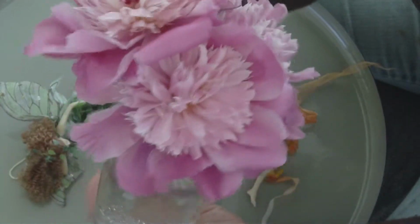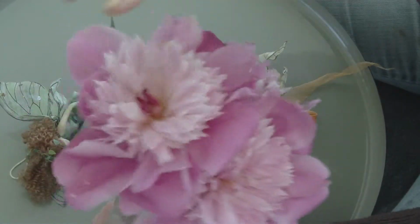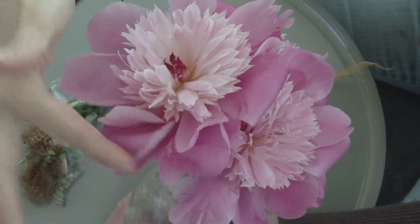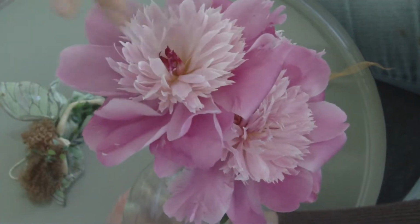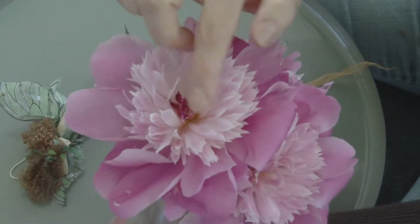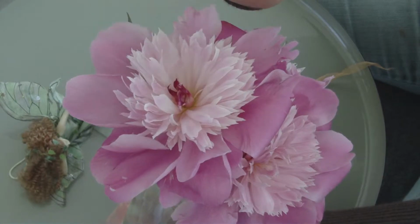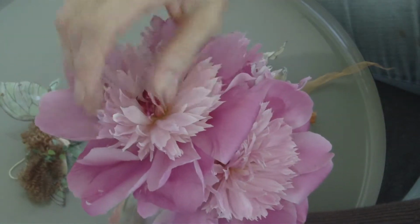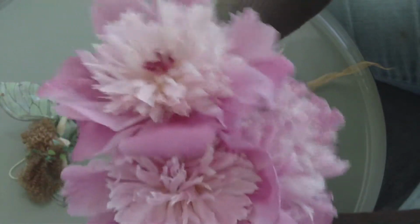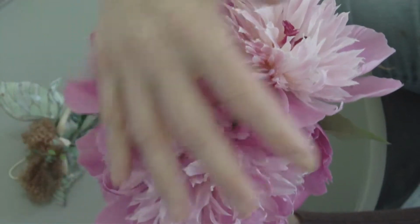But then this other one has the lighter pink inside on top and here is a little flatter, and it has different colors. So you've got the deeper pink on the outside petals, and then more fringe petals that are the lighter pink, and then tucked in the middle, I think they're the stamen, but I'm not sure, is that deep hot pink or magenta in the middle, very center. So there are my beautiful peonies. I just love them.